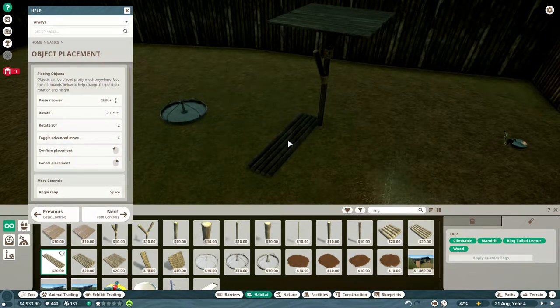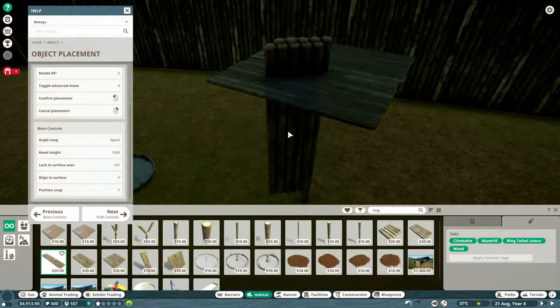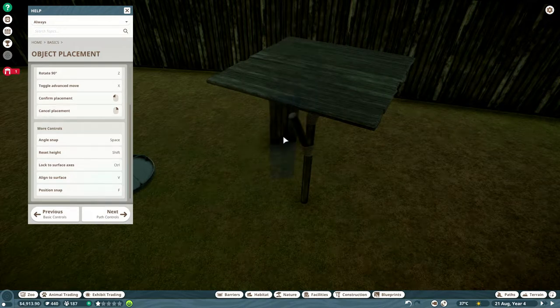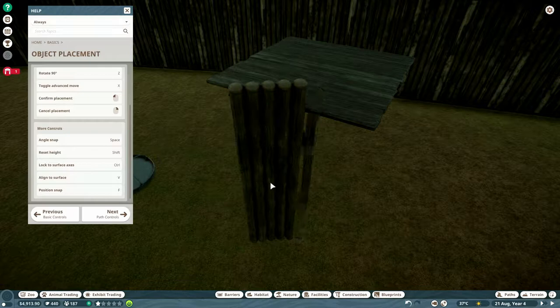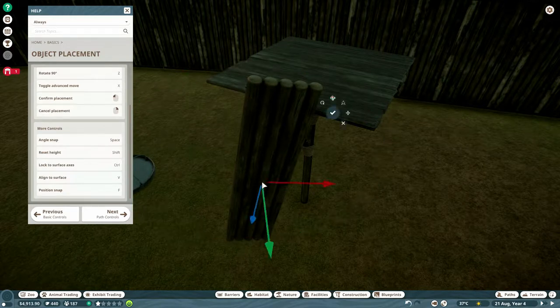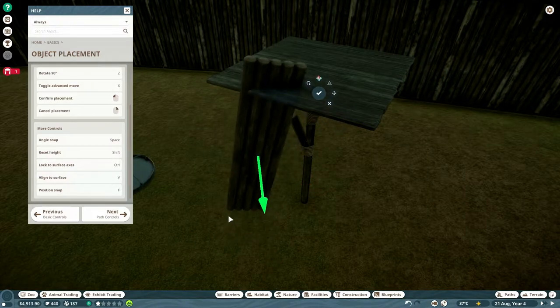Okay, so let me... this is a climbable platform. How do I make it climbable? Oh, okay. So let's just do it like that, I think. Okay, hold on. This is the part where I need to do this. Align to surface, reset height. Oh, can I? Okay, yeah, that's fine. But can I rotate it? Okay. Can I toggle? There we go. Okay, so this is where it moves it this way. This moves it that way. How does this move it? Okay.